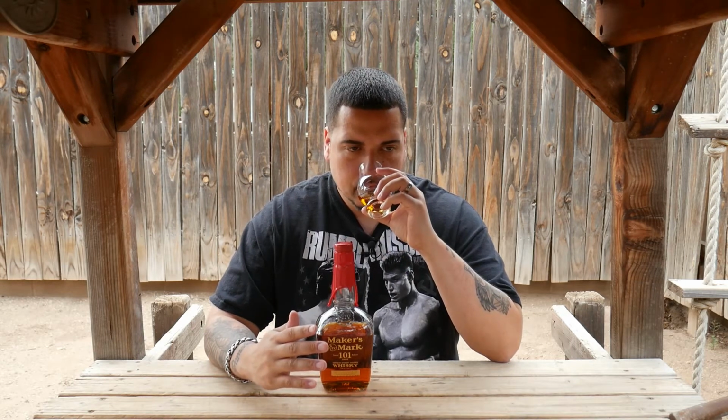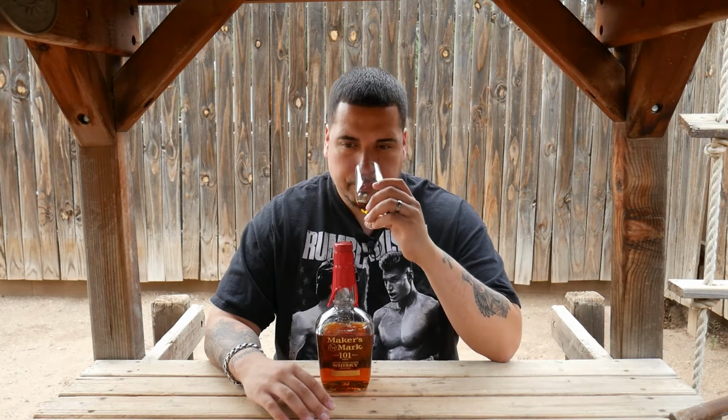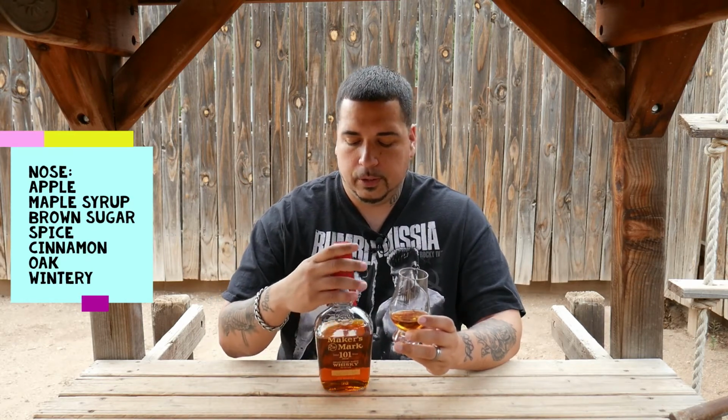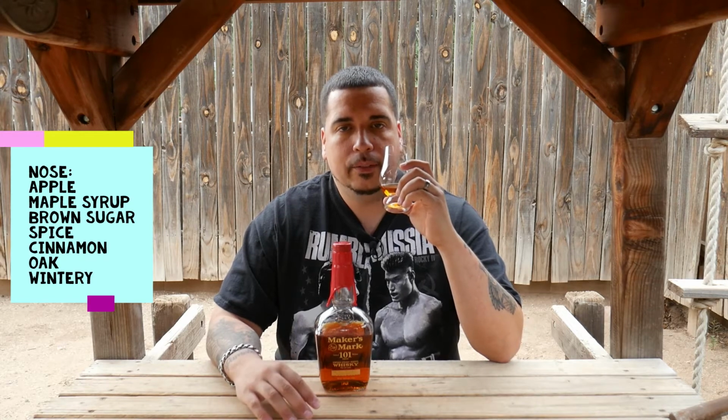And there's a good amount of spice coming through. There's also some cinnamon, and a decent amount of oak in here as well. This is non-age stated, so I'm not sure how old the whiskey is, but there's definitely some oak in here, so I'm guessing maybe it's between the 5 to 7 year mark.